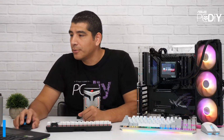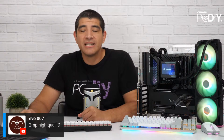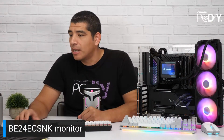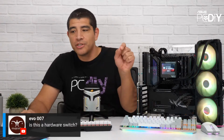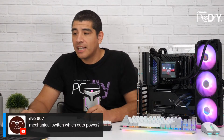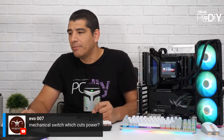But very, very cool. Yes, 2 megapixels, so it is a much higher quality webcam than what you traditionally have compared to most options. And the privacy switch is a hardware switch on that. Yes. It does not fully disable the camera, but it will, of course, be a privacy-based switch.